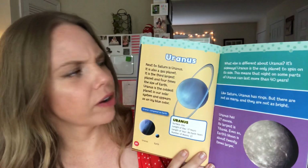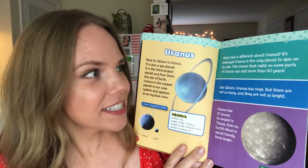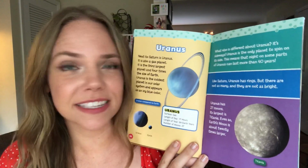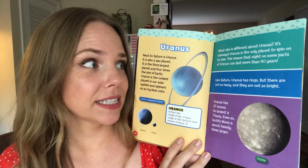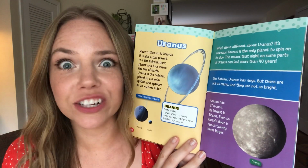What else is different about Uranus? It's sideways. Uranus is the only planet to spin on its side. This means that night on some parts of Uranus can last more than 40 years.